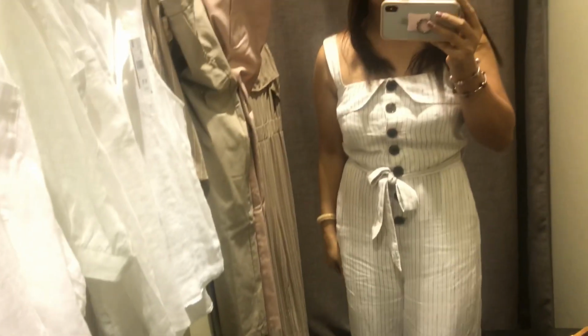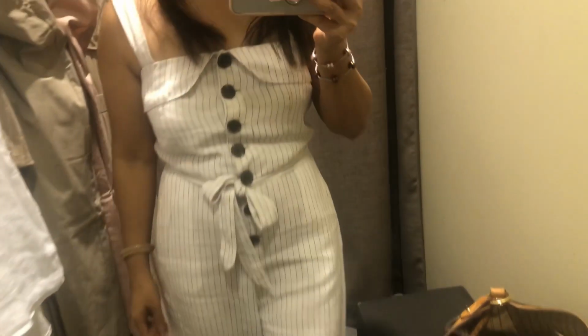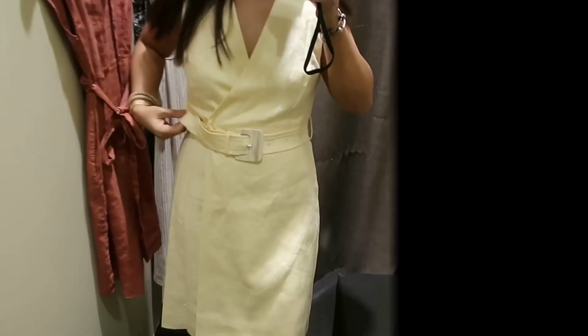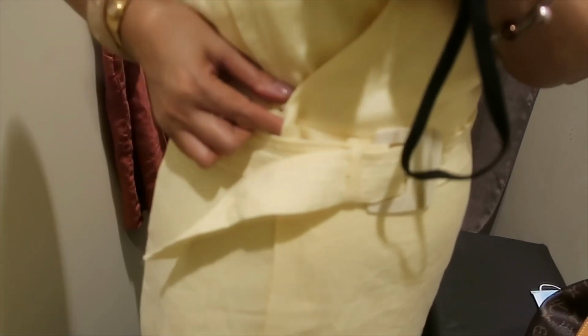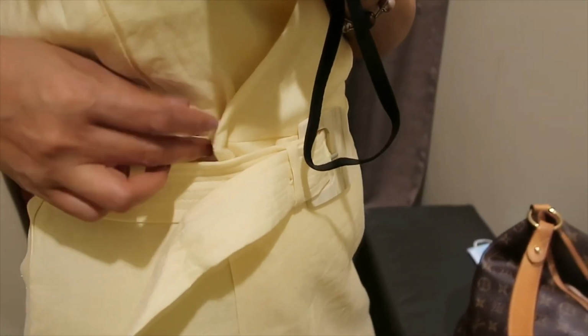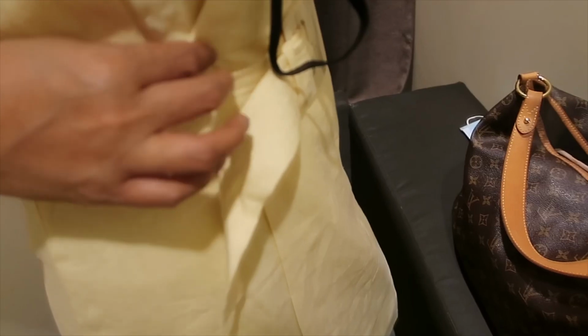This is what I wore today. This jumpsuit from Mango, I got this last year, and this is one of my favorite jumpsuits in my collection. This is the yellow one, and it's funny because there is extra security or extra safety there.